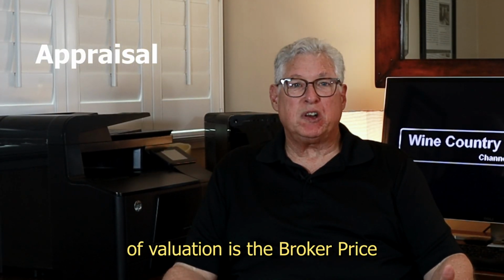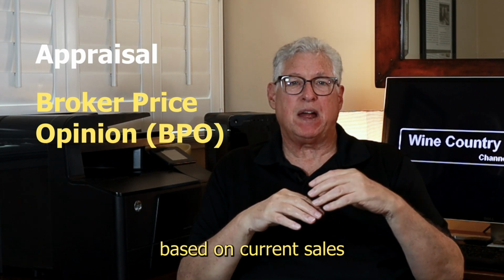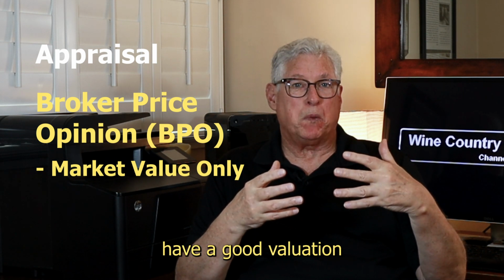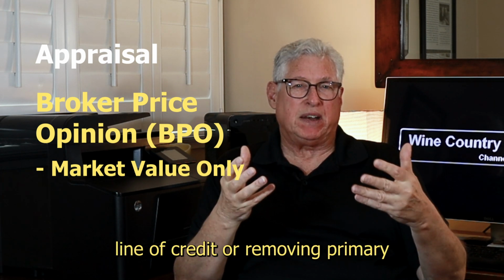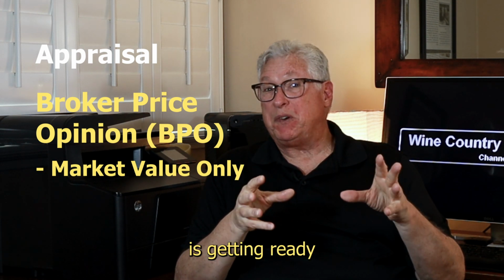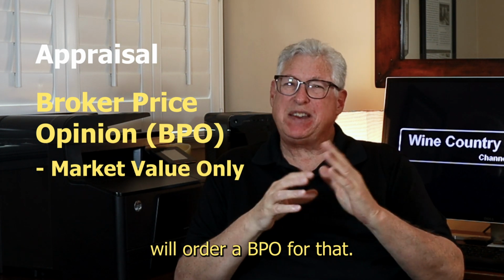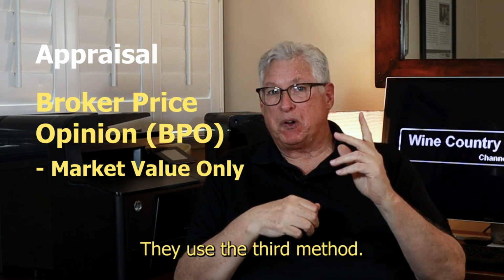The second method of valuation is the broker price opinion, or BPO. BPOs establish the market value of a property based on current sales activity in the neighborhood. And most of the time the BPOs are ordered by lenders because they want to have a good valuation to make a decision on a refinance for a homeowner, opening a home equity line of credit, or removing primary mortgage insurance. Sometimes if a lender is getting ready to foreclose on a property, they want to know how much equity is in it for them if they do foreclose, and they will order a BPO for that. Agents seldom use a BPO when they're getting ready to put a home on the market and need to value it. They use the third method.